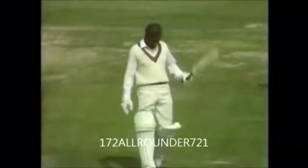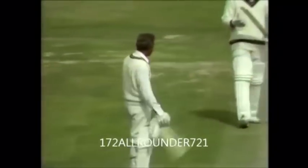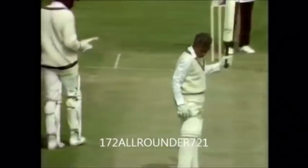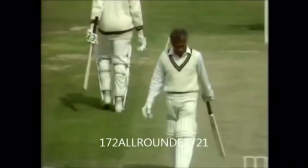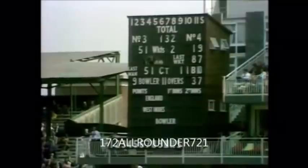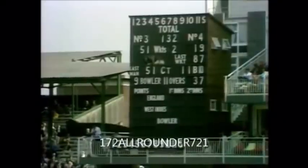About that got up a normal height, was beautifully put away by Kanhai, takes him on to 50. Typical Rohan Kanhai cover drive. His 50 came just on 2 hours. Some really exciting shots in amongst it all. 7 fours there.